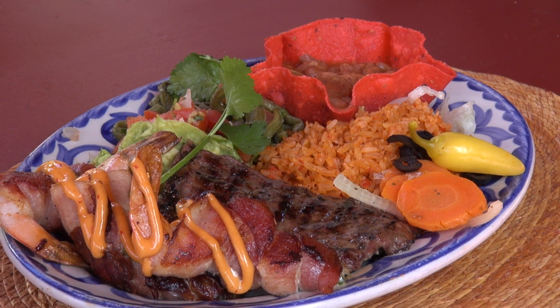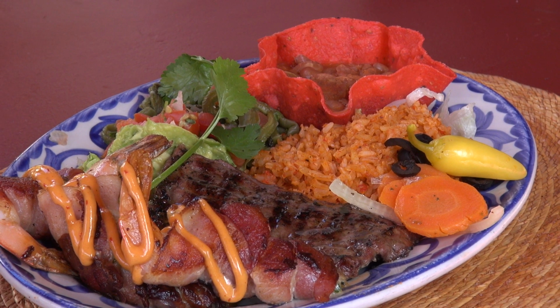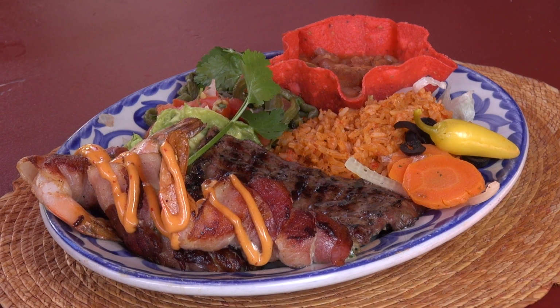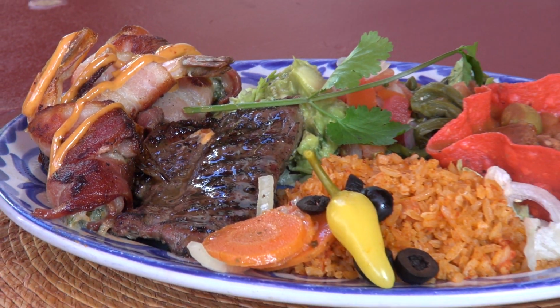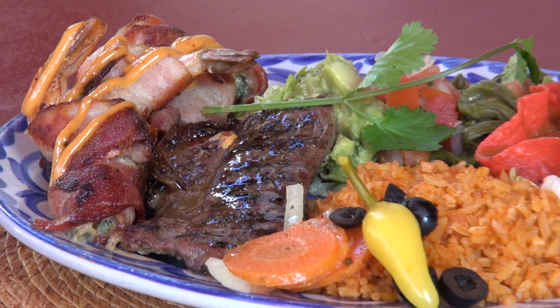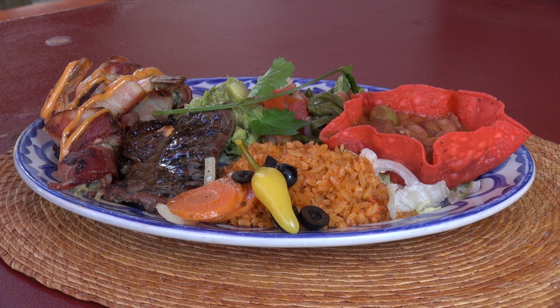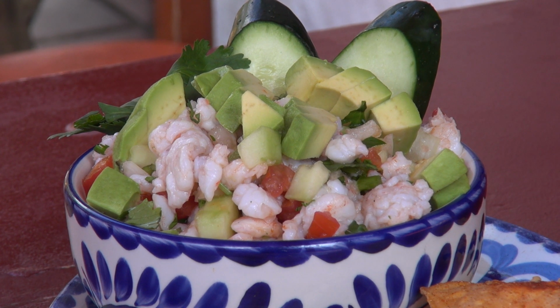All right, next up we have our mar y tierra, which has frijoles puercos, which means there's pork in there, there's carnitas, there's chorizo, there's yellow banana peppers to give that little kick. It has our nopales, which we make into a little salad here with a little bit of tomate, cebolla. We have a piece of skirt steak on here, and then we have this fabulous shrimp here that we do. We stuff with crab, onions, mushrooms, pepper jack cheese. We wrap it around with some applewood bacon, and then we put them on the grill. They're phenomenal.